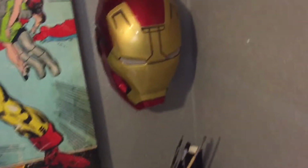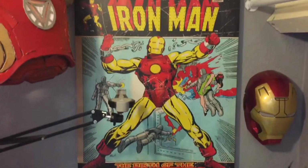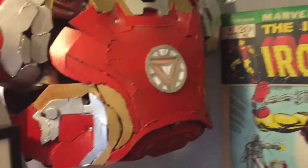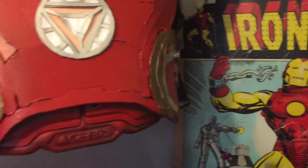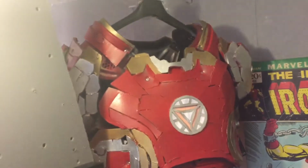So as you can see, I've got my Iron Man Mark 42 helmet on the wall and the Birth of Power canvas, which again is lush because I've got the comic for that. There's my Mark... what Mark is this? This is my Mark 6 Iron Man suit. Not Mark 6 as in Iron Man, as in this is the 6th suit I've made. As you can see at the moment, this one's hanging up.